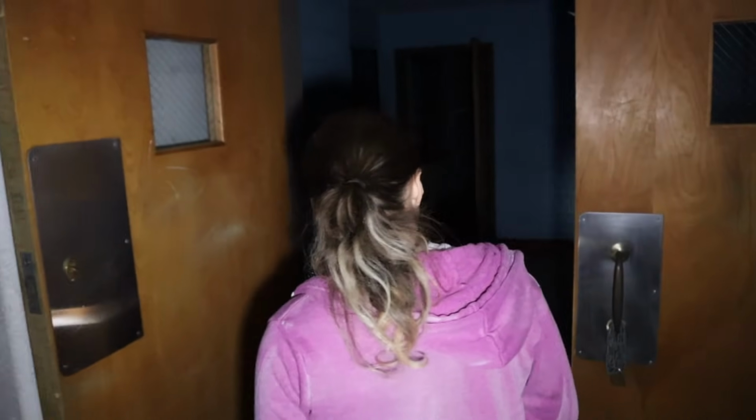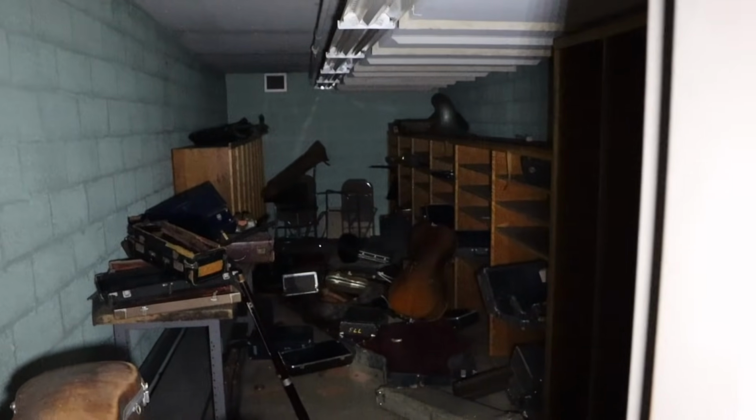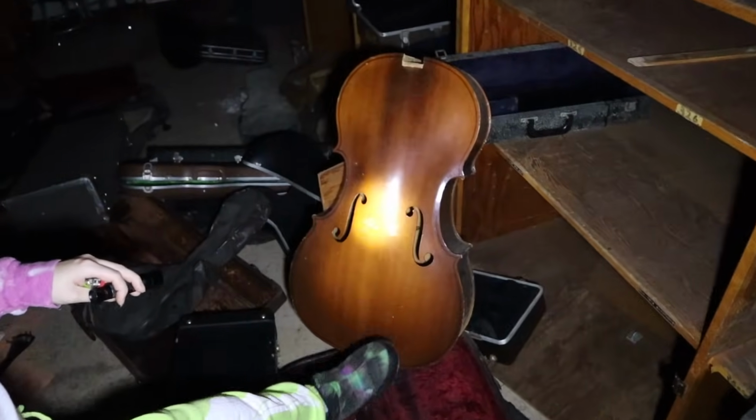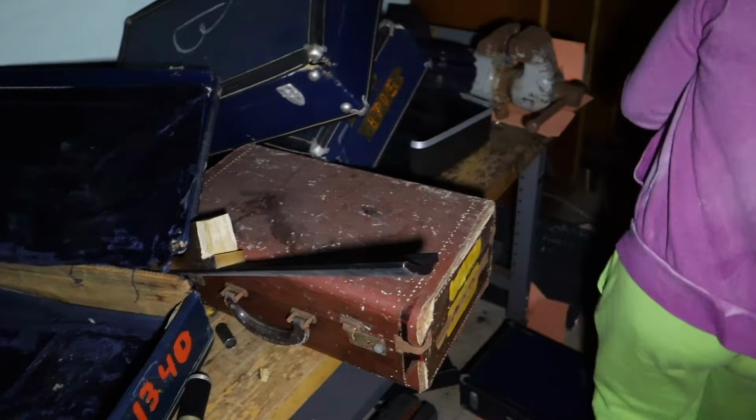These more music rooms. Oh, what? Are those all just instruments? Or like the cases of them? I don't know, but this shit's worth money. No, they're all empty. Yeah, but the cases themselves are still worth something. It doesn't matter, you could sell this for a lot. All you gotta do is put strings on it. Like, this shit's worth money.